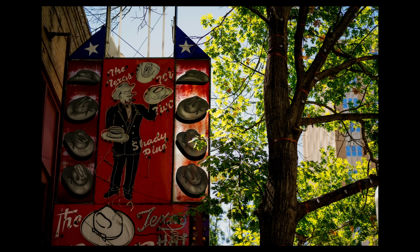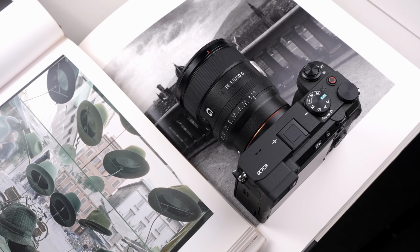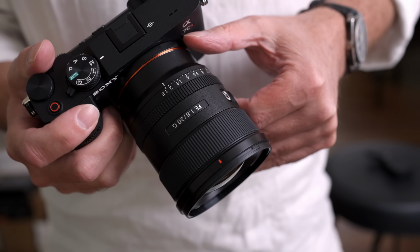But quite frankly, this probably deals more with the design of the body than it does the shutter, because I've noticed in general that the shutters don't get quiet on Sony cameras until you get into the more expensive models, and that's not where these are marketed at. So I've actually been shooting with the A7CR for about a month now, and I've actually been very impressed with this camera despite some of the shortcomings.